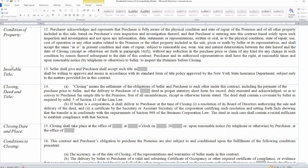No one would have access to the property. It'd be 100% the seller's right to sell the property. And that's just simply not the case. There's always going to be utility easements, especially here in New York. So that's what insurable title is. And that's what we convey here.